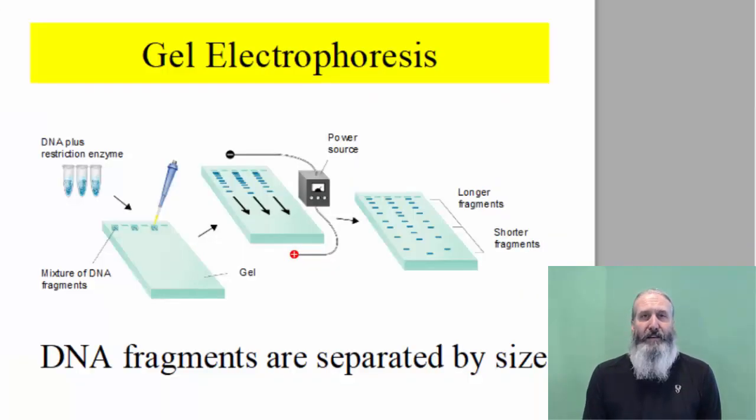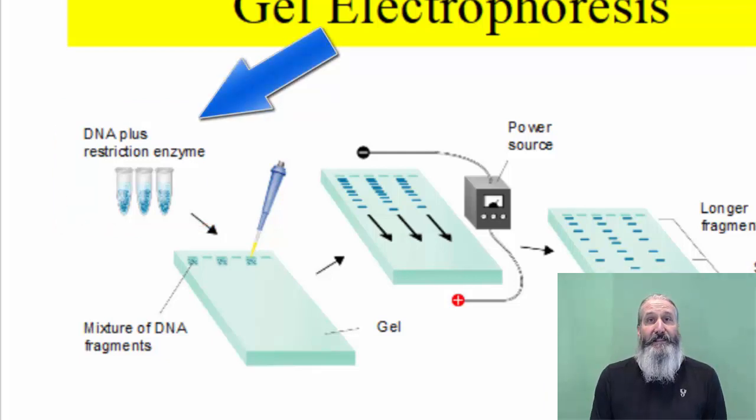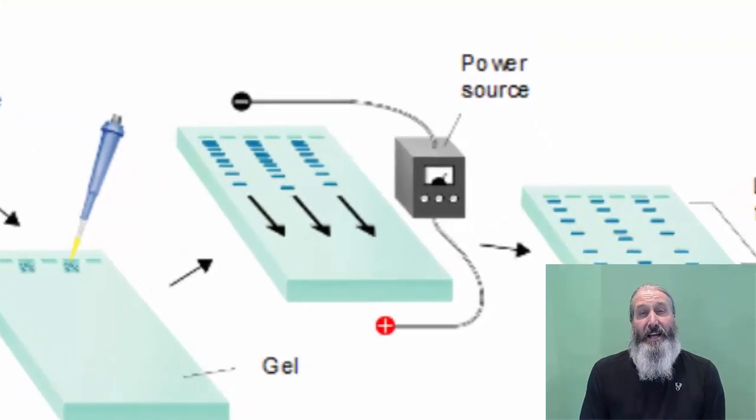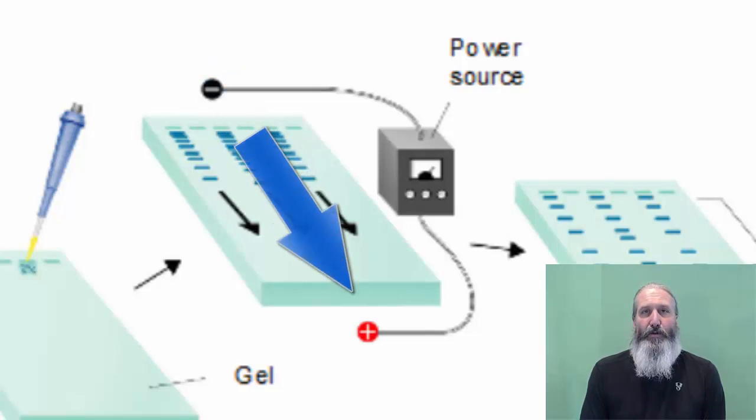Let's take a close look at this diagram. Beginning on the right, the three small test tubes have DNA plus restriction enzymes. This means that the DNA in those test tubes is being cut into different size fragments by the restriction enzymes. The mixture of different sized DNA fragments is then added into the little wells on one side of the gel. The gel is then placed in a buffer solution that conducts electricity, and a current is run through the gel. Because the DNA fragments are negatively charged, they get pulled through the gel matrix towards the positive end.